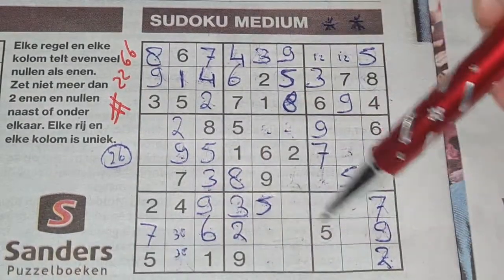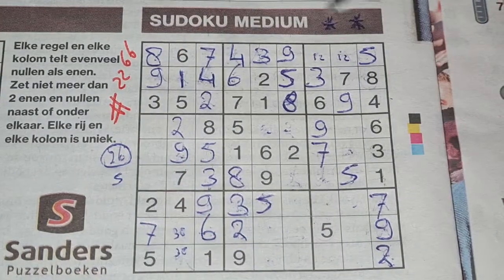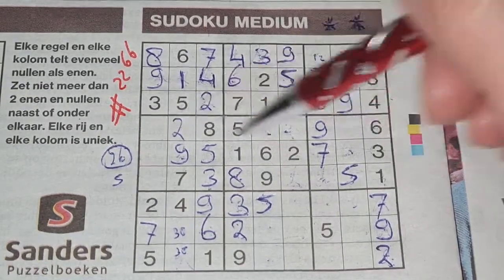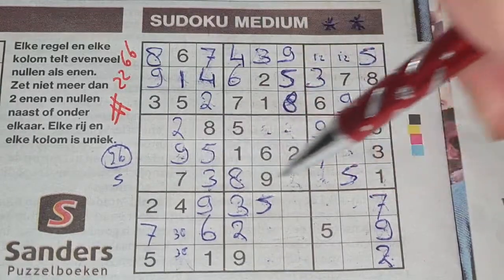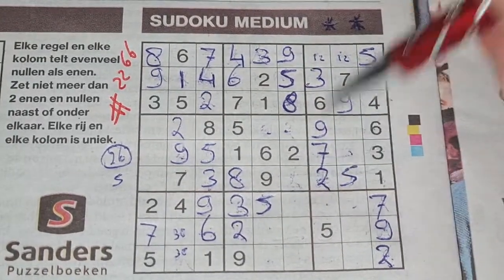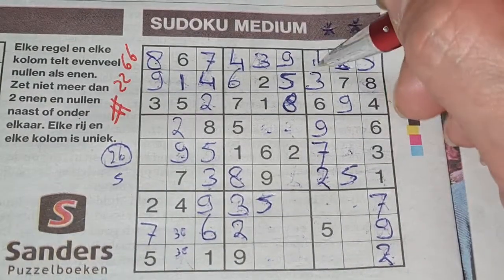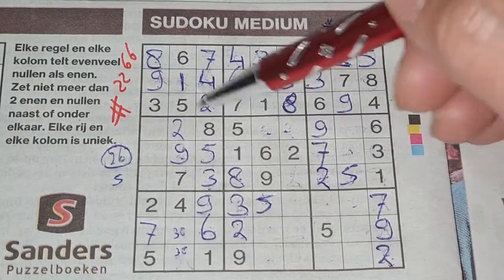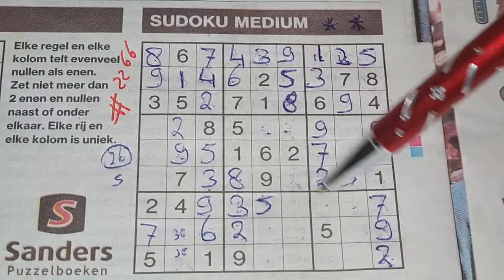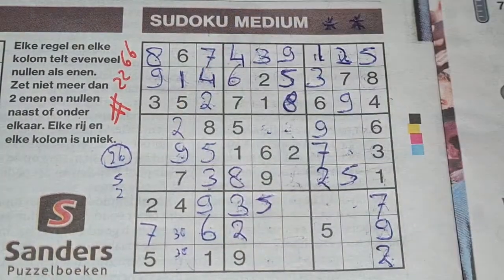I can see digit number 1, number 5. How about the 2? 2 in this row, 2 in the middle row, so the row below. The only place for the 2 should be there. Now we have a 2 there, so this can't be 2 anymore. This should be a 2, and this should be a 1. And all the 2s are used. I can see digit number 2. All right.